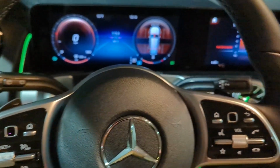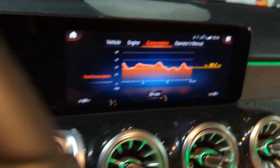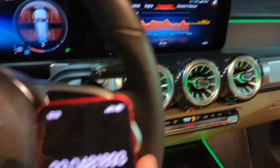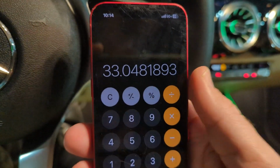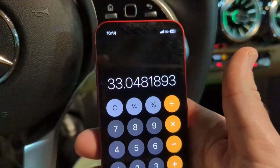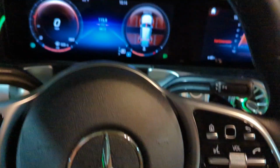33.048 miles per gallon. It thinks it did 36.2, so we're a little over 3 miles per gallon below what the car thinks it did, but we're 3 miles per gallon above the EPA rating for a GLB 250 4MATIC. So I am happy with that. We did 10% better than the EPA rating.